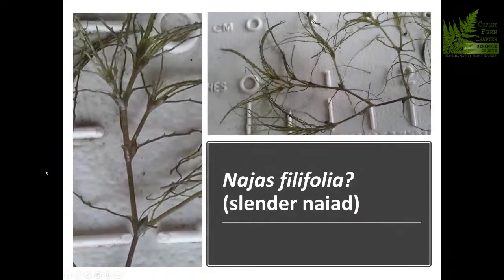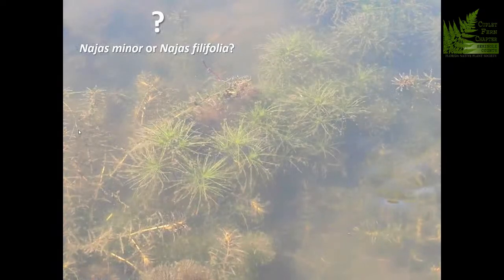So I have to say this plant is a little bit of a mystery, because if you don't have those curved fruits, I don't know if they're not mature or not. And I mean, I'm a nerd. I have gone to the herbarium and looked at the herbarium specimens that they have at FSU. And all of the plants that are called Najas minor in the herbarium don't have fruits. None of them have fruits. And all the vegetation looks the same. So it's really tough.